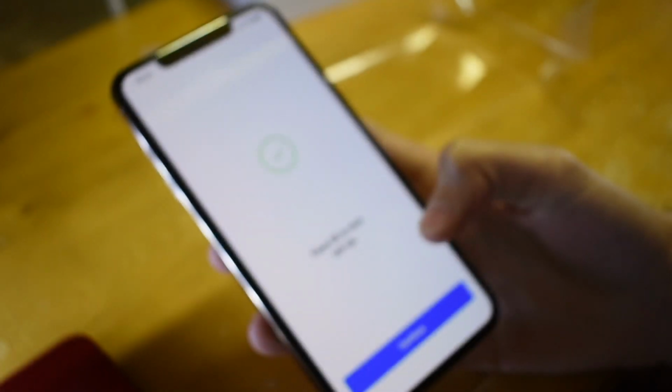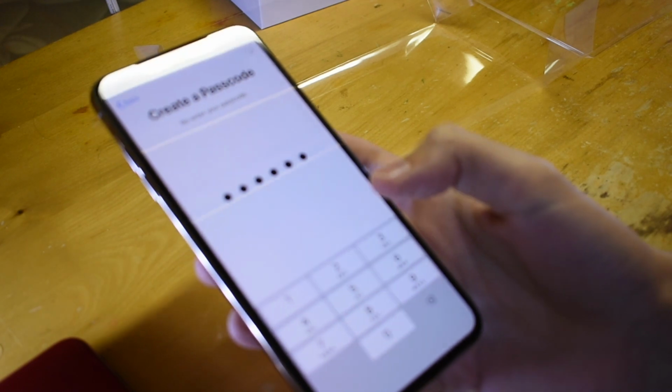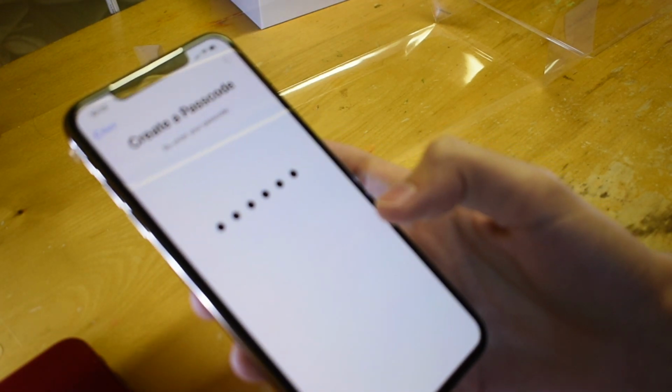Let me set up Face ID. I look like trash, so I'll set this up off camera. Okay, so Face ID is now set up. And I will go ahead and put my passcode on here. So Face ID and passcode are now set up.